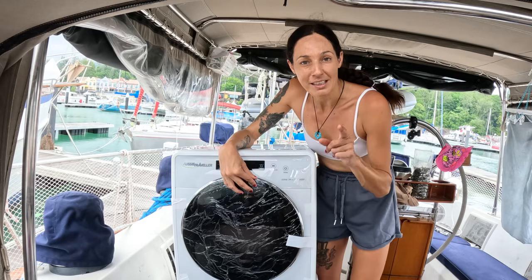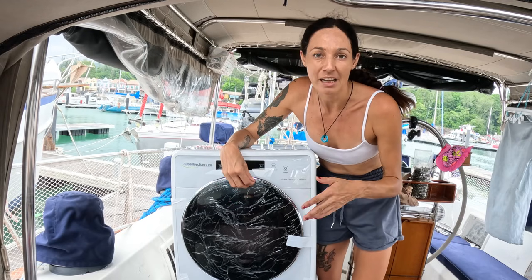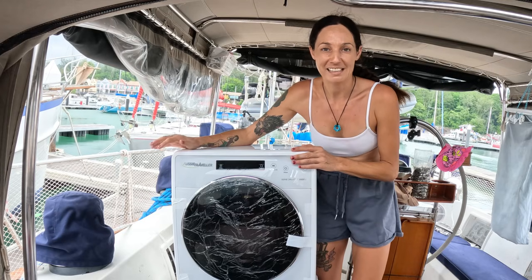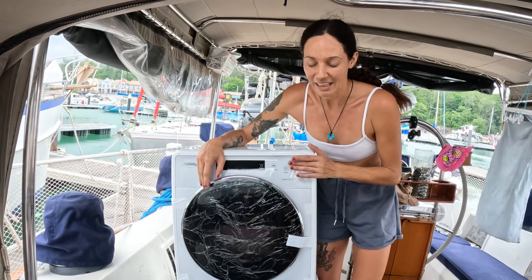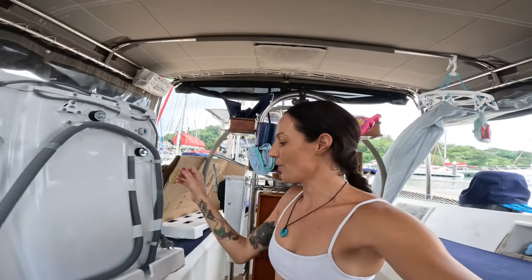I do have a friend with a top loader, and she said that when they're at a rolly anchorage, she can't fill the tub all the way up. I'd rather just buy this and be 100% happy with it than buy a top loader and then end up probably buying one of these down the track. So it looks pretty simple. It looks like we just need to hook the water up and plug it in.